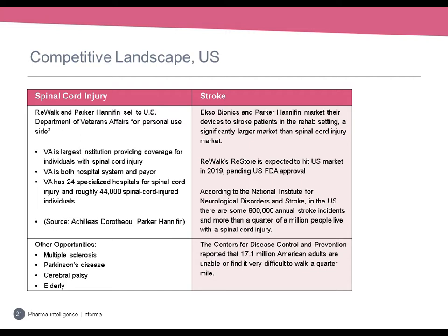On the stroke side, meanwhile, Exo and Parker market their devices in the rehab center, noting that the FDA has not cleared an exoskeleton for stroke use for patients at home at this point. But with some 800,000 annual stroke patients in the U.S. alone, that represents a huge market opportunity that ReWalk certainly hopes to tap into next year as well with its Restore device.